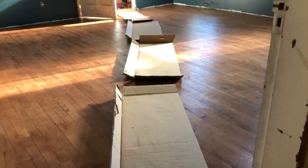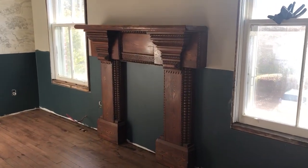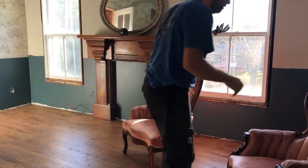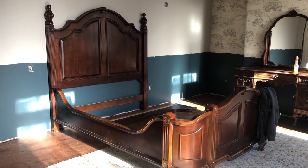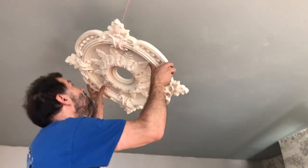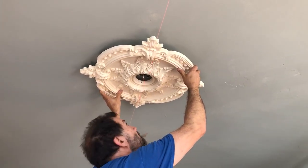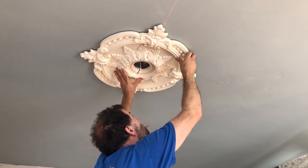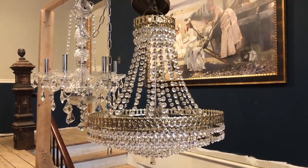After all the coats of top coat, it came out and looked fantastic. The first piece of decor and furniture we put in was this gorgeous fireplace mantle. Then we started to put in our bed and the units, all bringing the room to life. We also wanted to add some character features, so we found this beautiful ceiling rose for our chandelier, which hung patiently in the hallway waiting to be put up in the room.